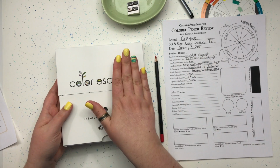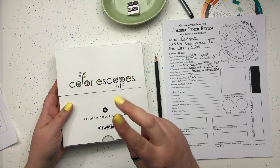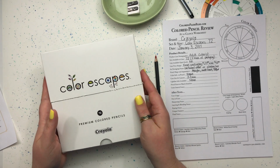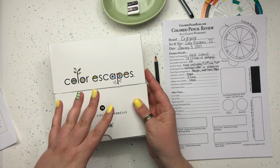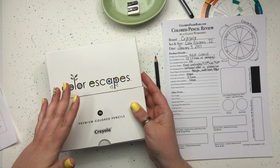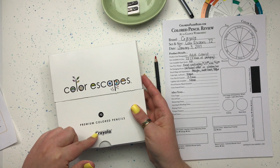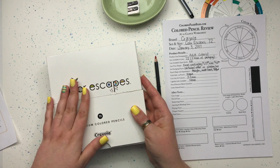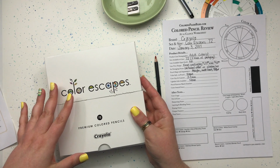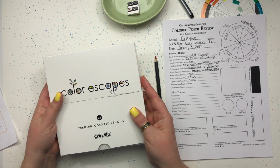So far all I've seen is them available in the 72 set, but you can get them packaged two ways. This way in their cardboard packaging, but they also have them in a deluxe packaging, which is a really beautiful wood box. And I've only seen that on Crayola's website. The easel packaging, like you see right here in the cardboard, is about $23, and the wood packaging in the big beautiful wood box is about $50.